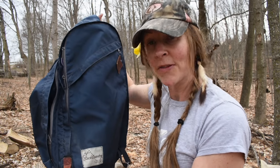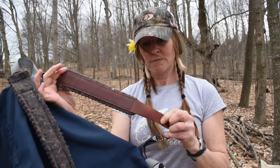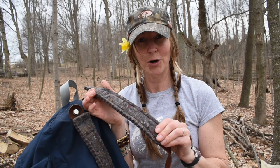I don't remember where I found this pack. I'm sure it was just $5 or less. This is what drew me in. It's got leather straps with a piece of wool. This reminds me of like the backing on carpets or something.